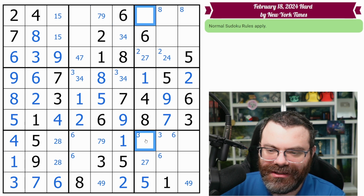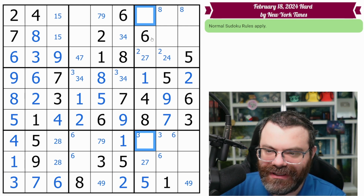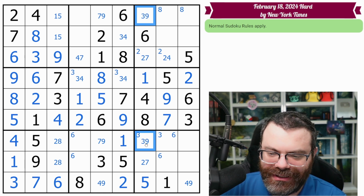I'm going to come back to here because now it's down to a pair other than the 2, 7. We know one of them's a 3 because of our corner mark here. What's the other one? It's 3 and 9. So I'm just scanning to see if either of these can't be 9. I don't see it, so 3, 9. All right.